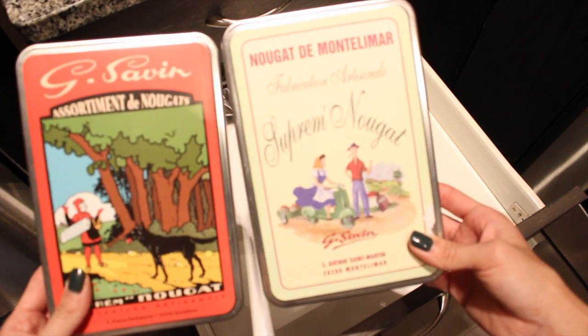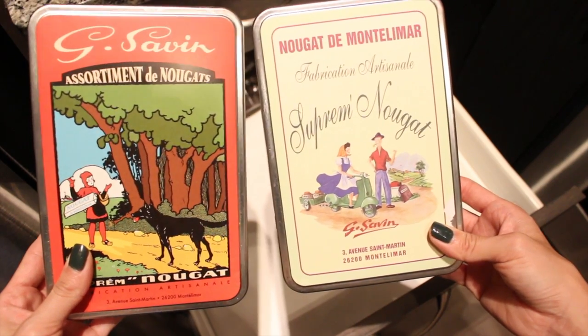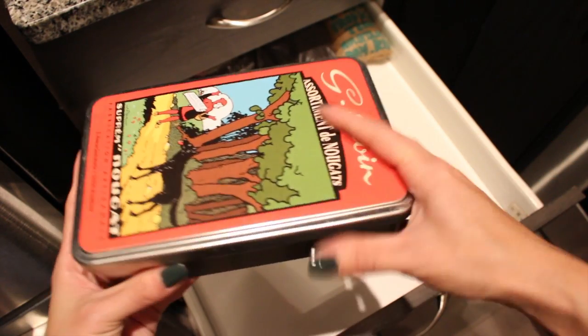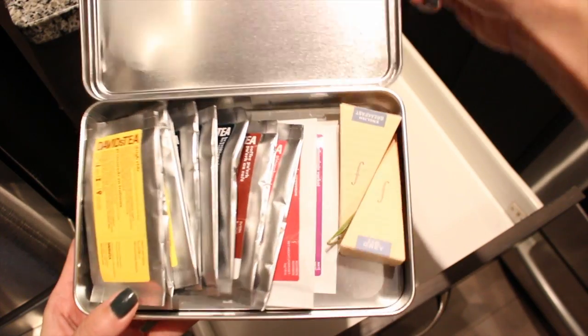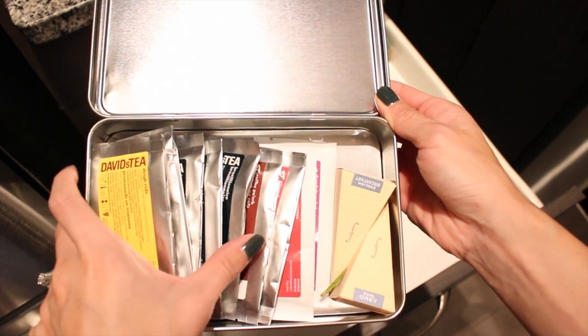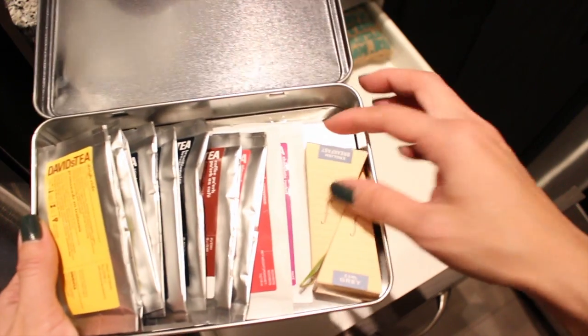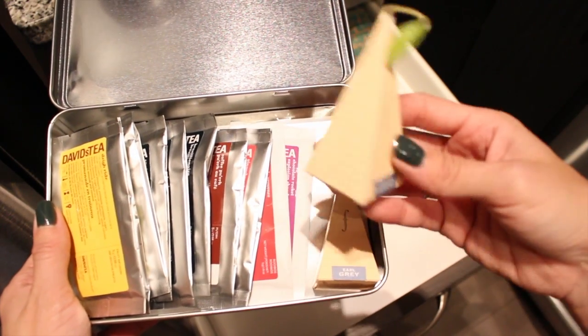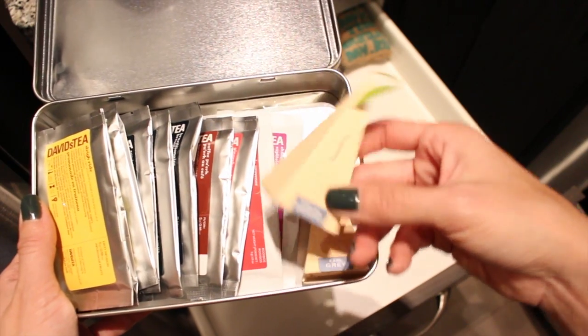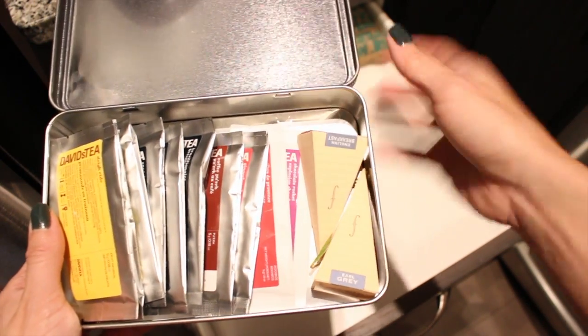These 2 tins here are from France, and they actually house my tea bags. So in this first one here, let me just open it up. This has all of my David's Tea samples. These are like little freebies that you get when you place orders online. And then I just have 2 little Tea Forte tea bags, I guess. One is English breakfast and the other is Earl Grey.